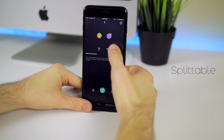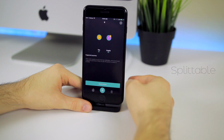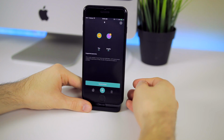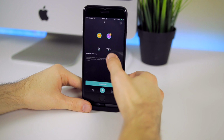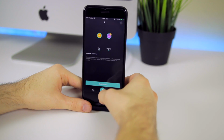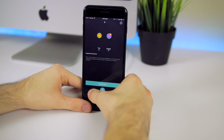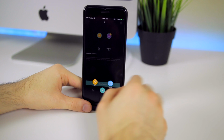Next up is an application called Splittable, which is another application dealing with expenses, but it's more geared towards college students. So Splittable makes it easy to track expenses, split bills, and see who pays for what if you're living with a roommate or another person. It basically just helps you remember who owes what or how much something will cost each month. So if you're in college and you live with a roommate or two, you definitely need to try this app out.